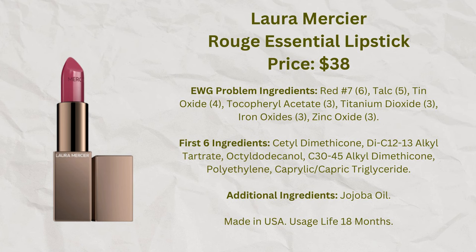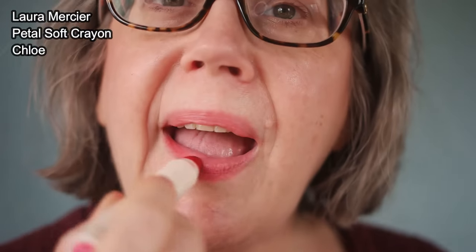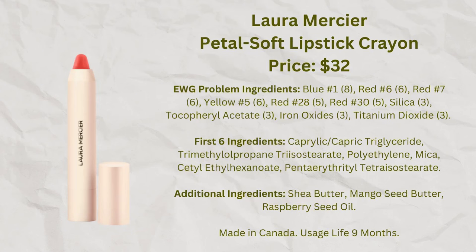And in general, I feel like they're one of these formulas that, again, used to be a really nice formula, and now it's just fallen behind a little bit. But I still think it's a nice formula. It's just, for the amount that they're charging for it now, I think that you can get something better. And then they also have a lip crayon, which has mango seed oil in it and raspberry seed oil. And this actually feels very nice on my lips.